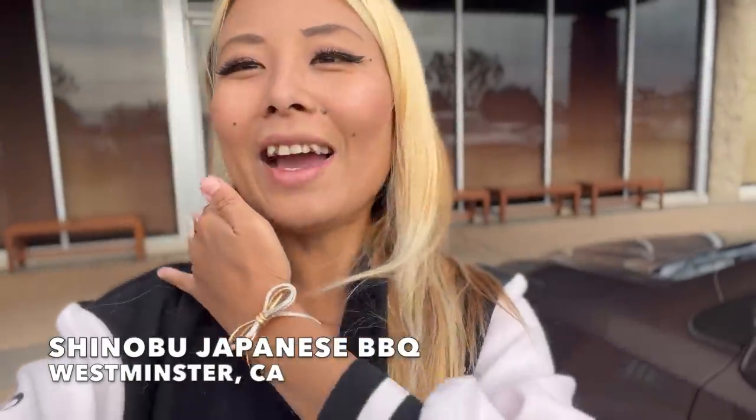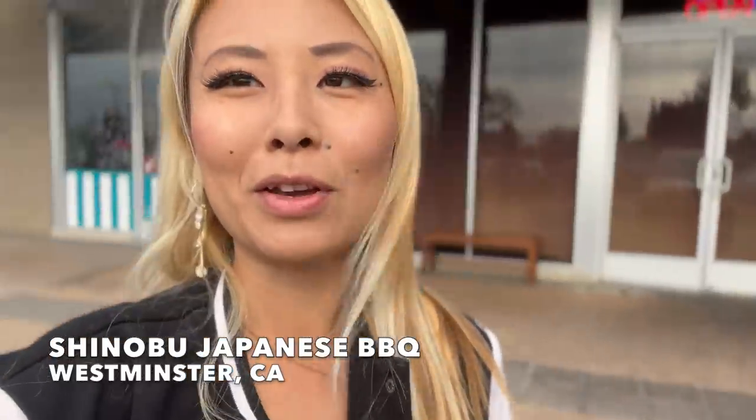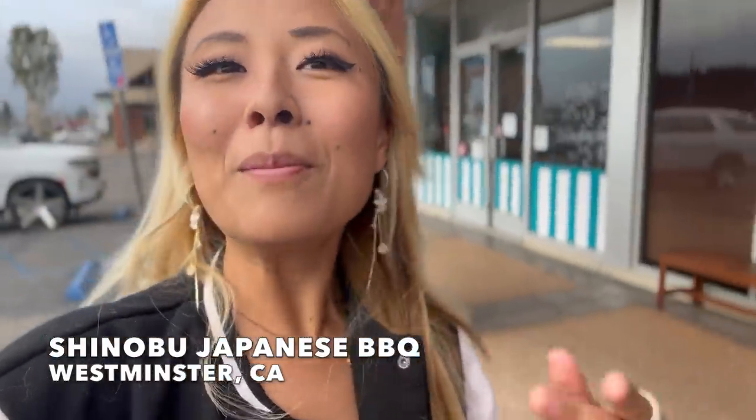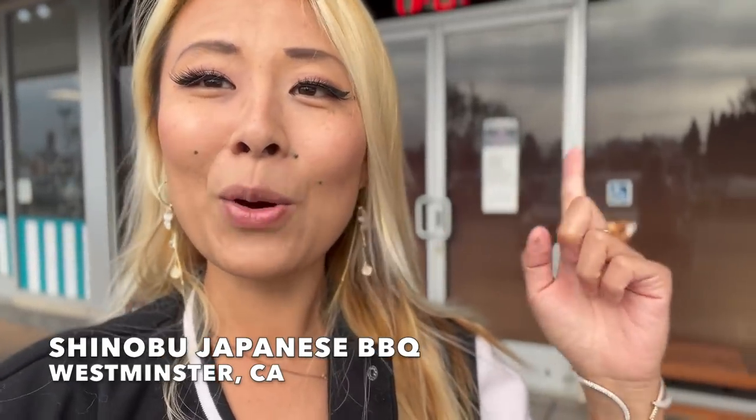Everybody, so today I am in the city of Westminster in SoCal. I am here standing in front of a Shinobu Japanese barbecue. I know you guys have heard of Korean barbecue. I eat it all the time, but Japanese barbecue is a whole different experience. And this is the only place in SoCal you can get all you can eat Japanese barbecue.